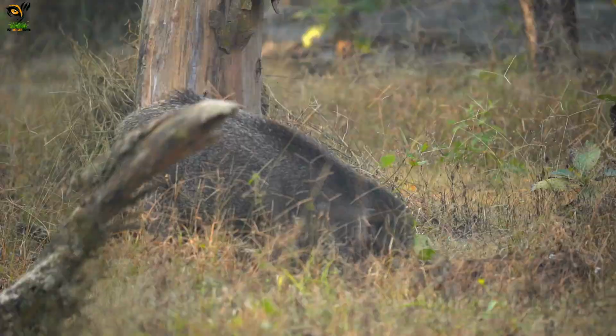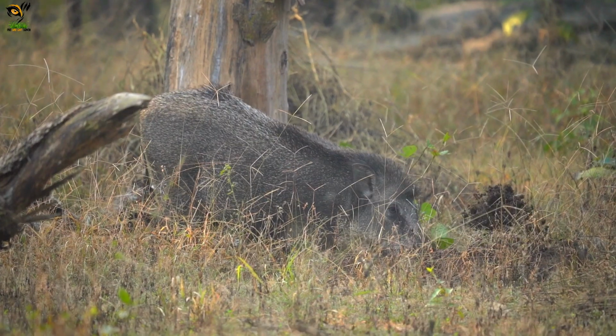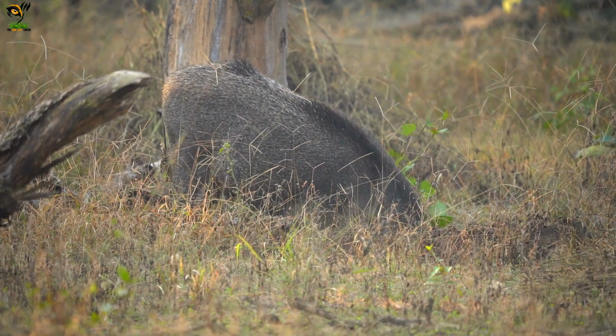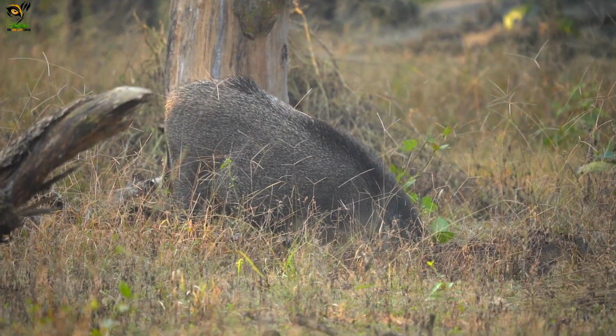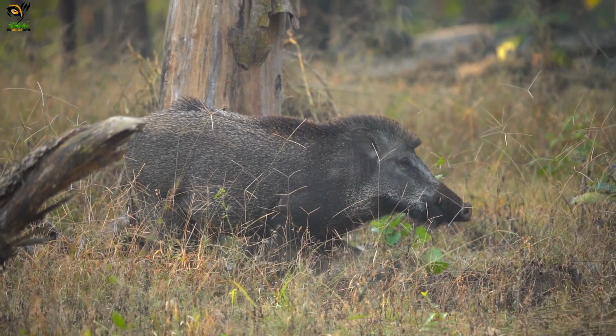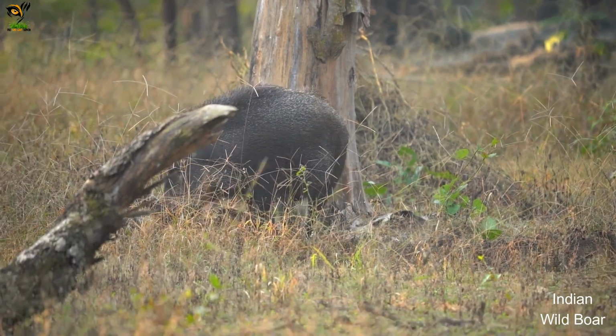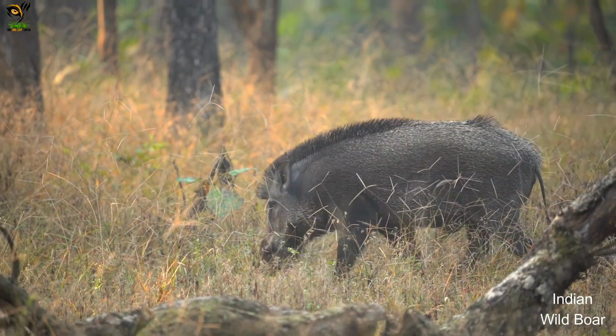As the jeep rumbled through the rugged terrain of the Turia region in Pench National Park, our anticipation was heightened with each passing moment. Our guide's sharp eyes caught a subtle movement among the trees. "Look there," he whispered, "a wild boar." The boar moved with a measured grace, its snout rooted in the undergrowth as it foraged for food.